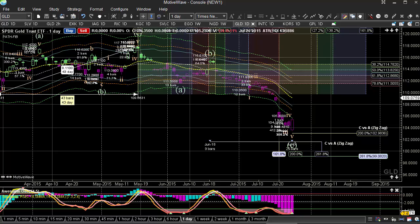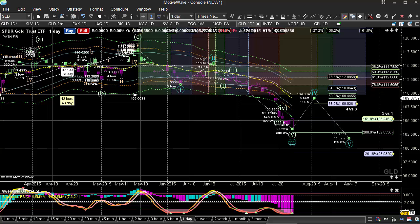And here we're looking at GLD with the motive wave, and this is what I'm talking about. We could really be seeing a longer one, two, three, and then potentially the four and the five move. I wanted to put in a couple of potential ratios here just to show where we could start to see some movements. Now you can see the 3 versus 1.